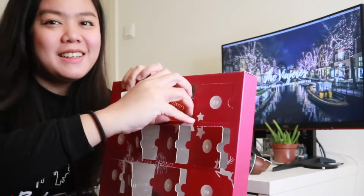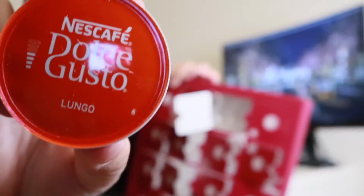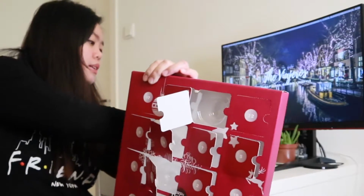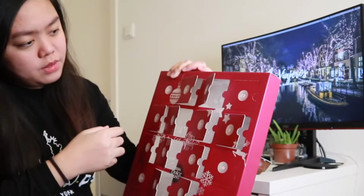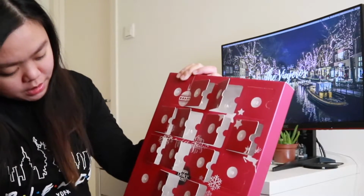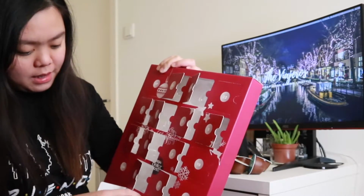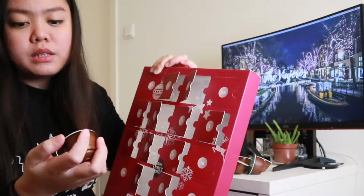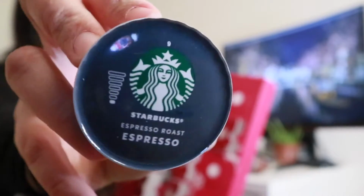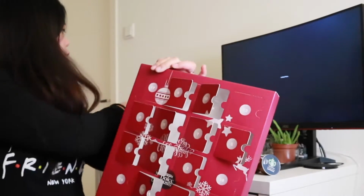It's Lungo. Orange. Lungo. So we got 2 Lungos, the Lungo Intenso and the Lungo only. Lungo or Longo. Yeah. So number 14. So number 14 is here. Down here. Yes. It's also a Starbucks Espresso. And it's Espresso Roast from Starbucks. So we are now in number 15.